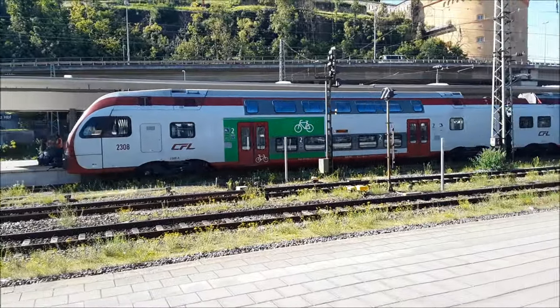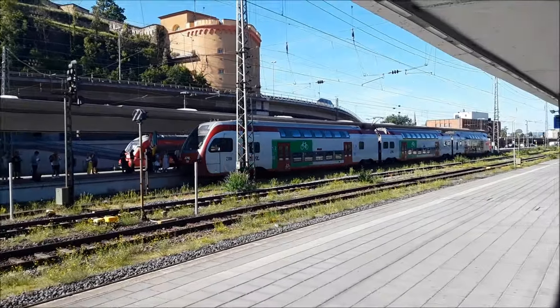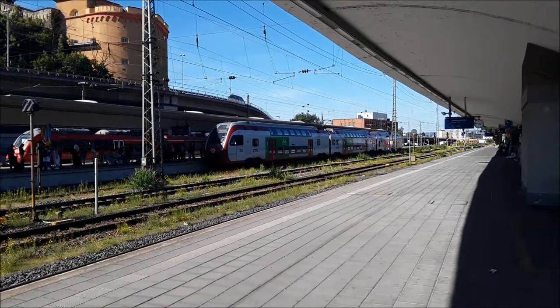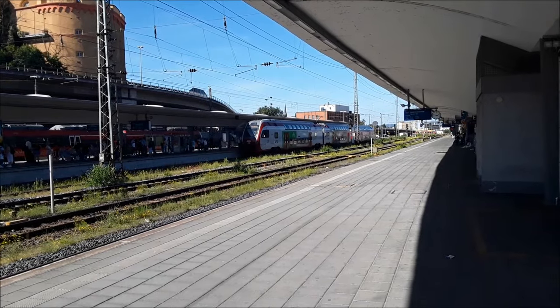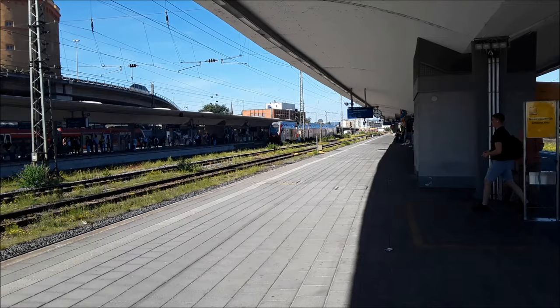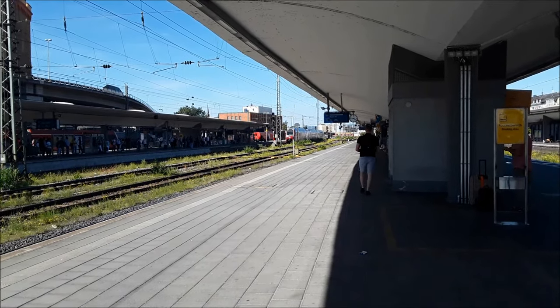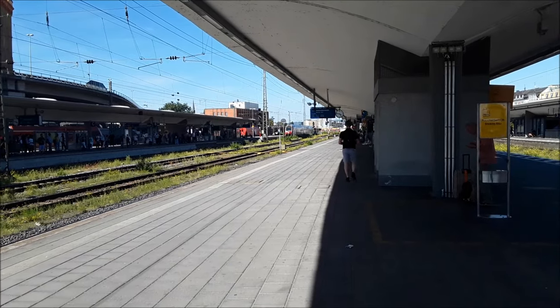Right then, that goes the 1547 Intercity service to Luxembourg. Those EMUs have got some character. I like them.